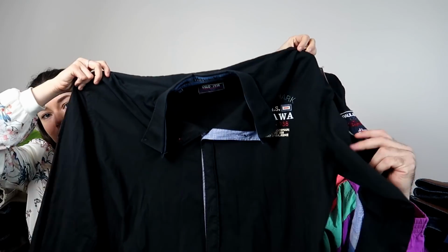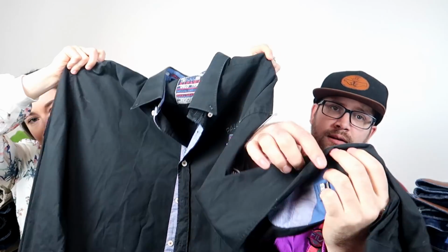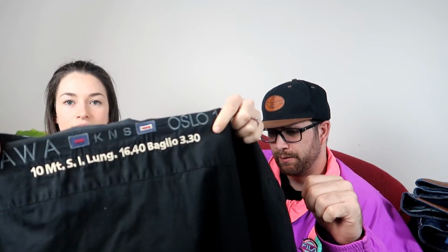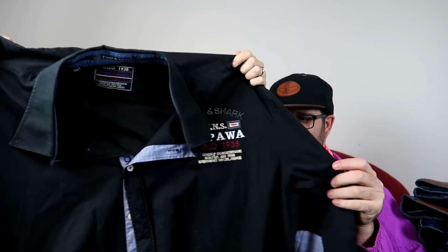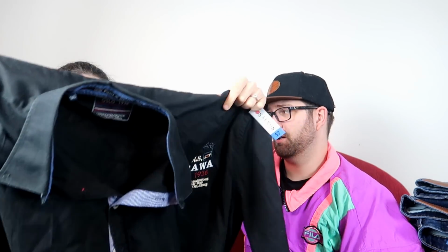Two more items before we get into the crazy R.M. Williams haul. Was this a Salvation Army? Yes, it was. Paul and Shark. Very nice. Has that elbow patch on each sleeve. Something a bit different. It's got a bit of writing on it. Decent size as well, 5XL apparently. Paul and Shark do undersized brands, so make sure you measure them up for people because that's not a 5XL Australian. No way. We'll have to include all the measurements in that one. Very nice piece for $7. We should be able to get 50 on that one.